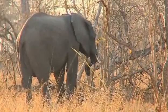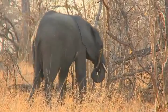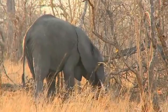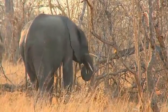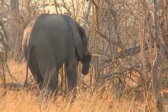Elephant numbers haven't been normal in Africa since I suppose the Egyptians were trading in ivory many thousands of years ago. Excuse me blowing my nose, I've got for some reason an allergic reaction to something this morning.